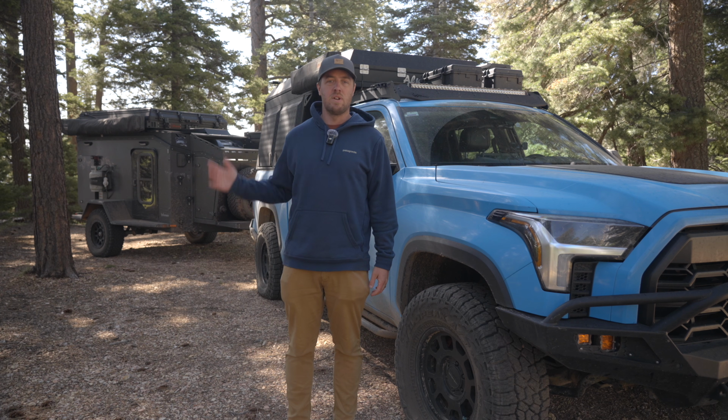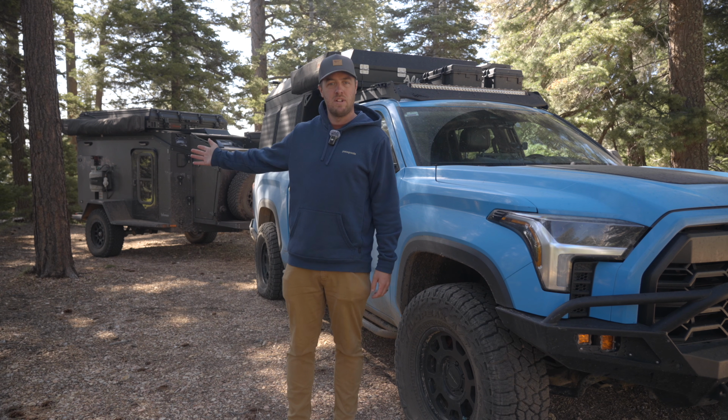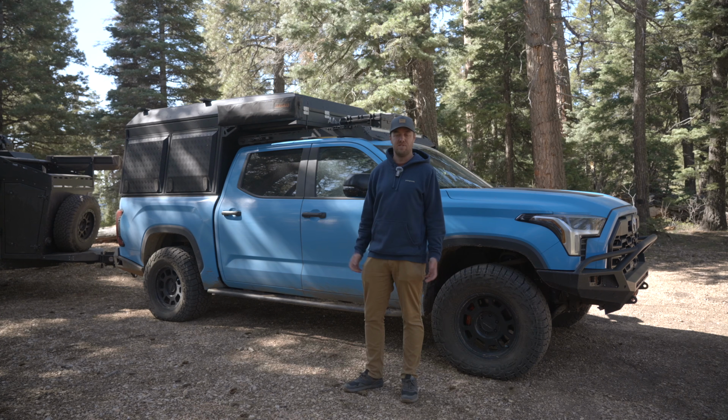The counter to that is that trailers make excellent base camps. I could drop my trailer off here and go out and explore the forest. And if I didn't have a truck bed camper, I'd probably have a more capable vehicle.